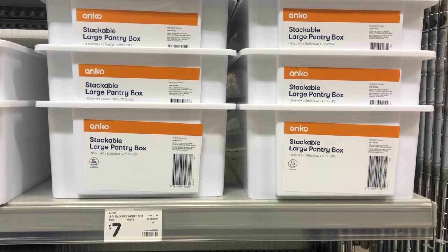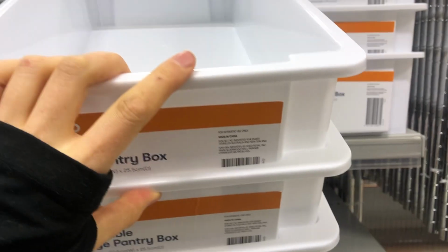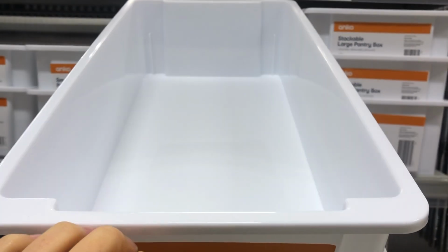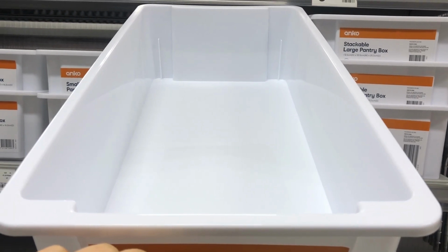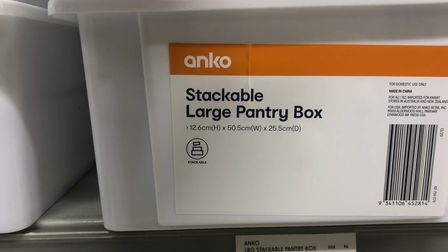This next one is for those who have really deep shelving in your house, and that is these stackable pantry boxes. So this is $7 and is plain white. I think that is what I like about it, is that it doesn't have all those holes in it. So it is very streamlined, but also if you do go to label this box, it's going to sit on there nice and flat. You're not going to have to worry about it peeling off or anything like that. And it is really good for those pantries that are really deep, or any shelving that is really deep, because you're actually going to be able to utilize that space.